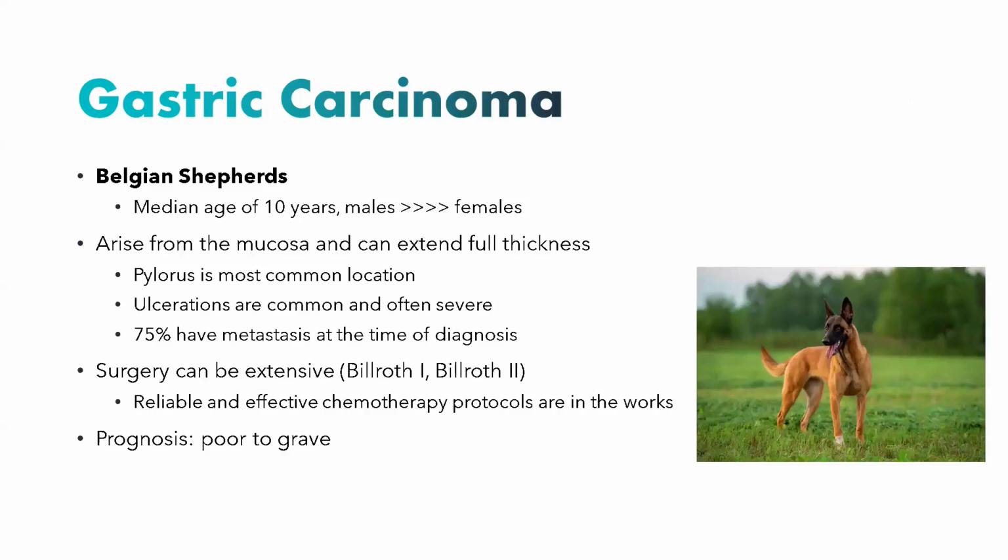Gastric carcinoma, so this is a big one. So Belgian shepherds, so Malinois, other types of shepherds are kind of the breed that we think about with gastric carcinomas, which is really unfortunate. If you have any shepherd, but especially older shepherds, primarily males that have hematemesis or bloody regurg or just anorexia, and you're worried about a gastric lesion, I would put gastric carcinoma pretty high up there.